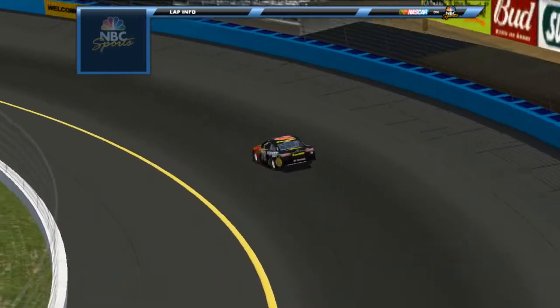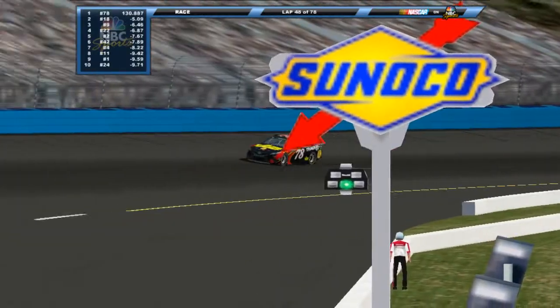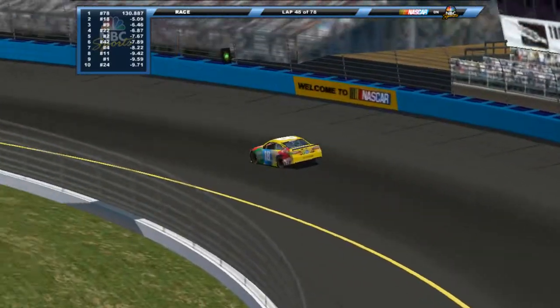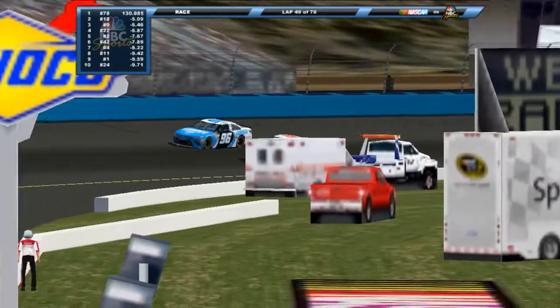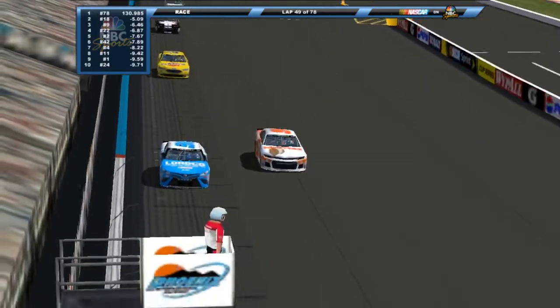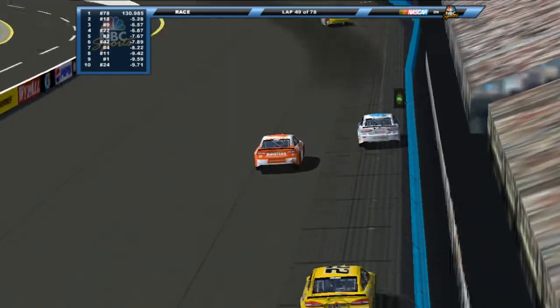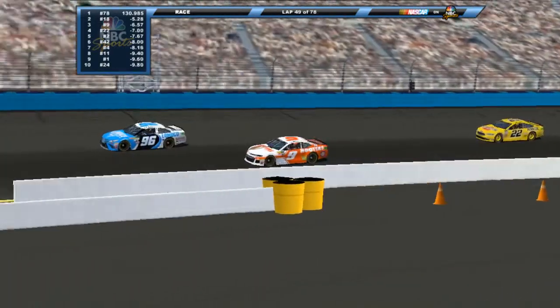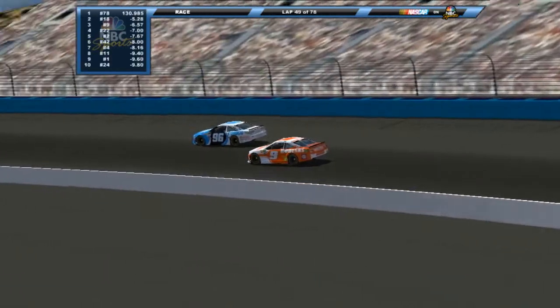Yeah, with the newer tires, Truex is setting a blistering pace to the rest of the field right now. Chase Elliott is in 3rd position. It's looking good so far.